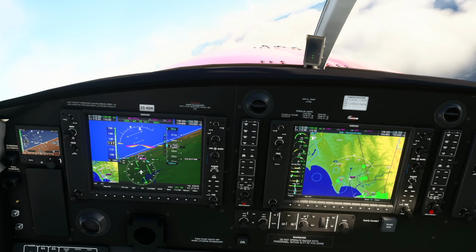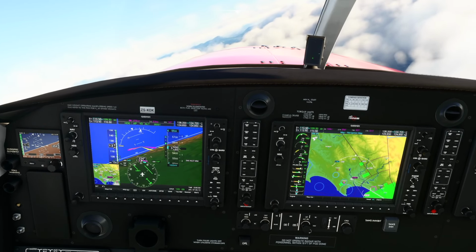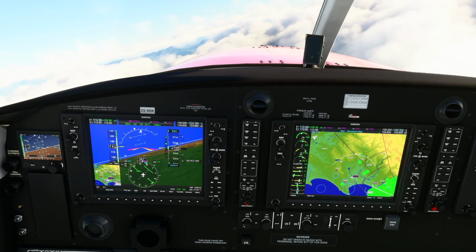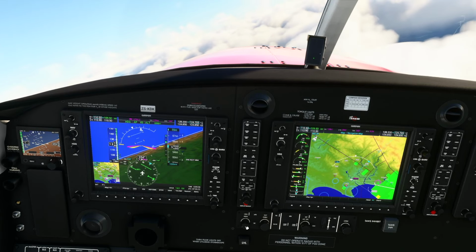Zulu Sierra Kilo Delta Kilo, 12 miles from CI-11, turn right, heading 080, maintain 2,500 feet until established on the final approach course, cleared ILS runway 11.